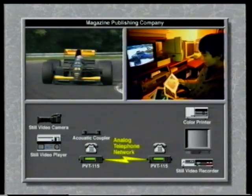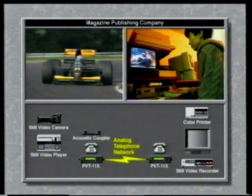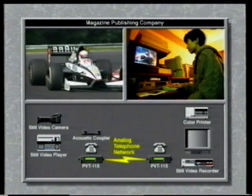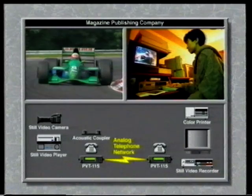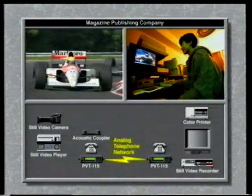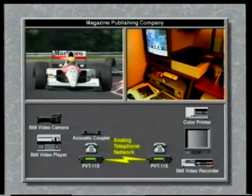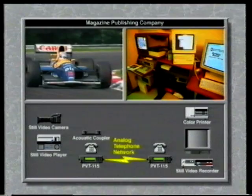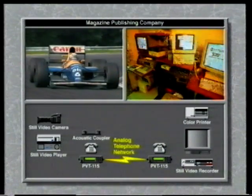But now the magazine shoots pictures with the Sony Mavica camera, then transmits the image via international telephone line directly to the editing room. Hard copy images are printed out on paper with a Sony color video printer. The printed images and race articles can now be sent to the printers the very next day after the race.